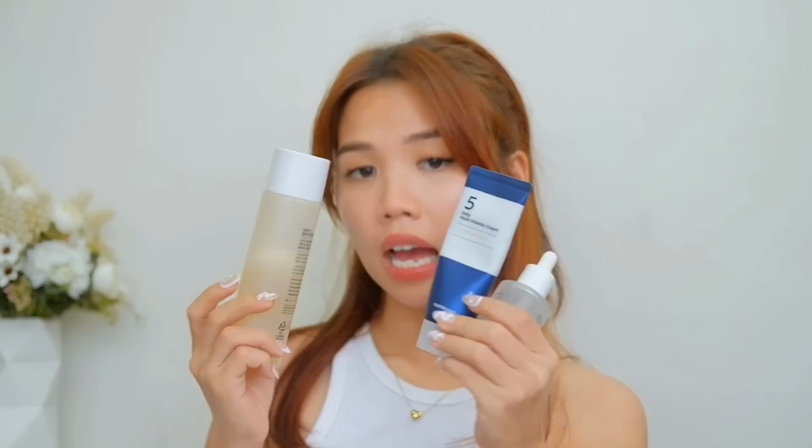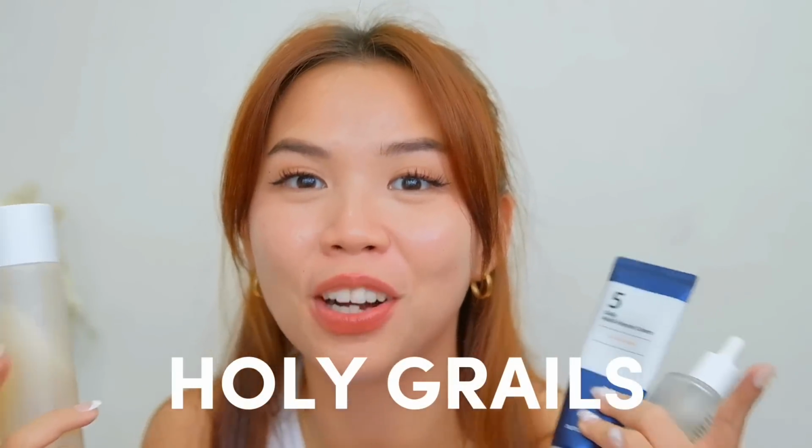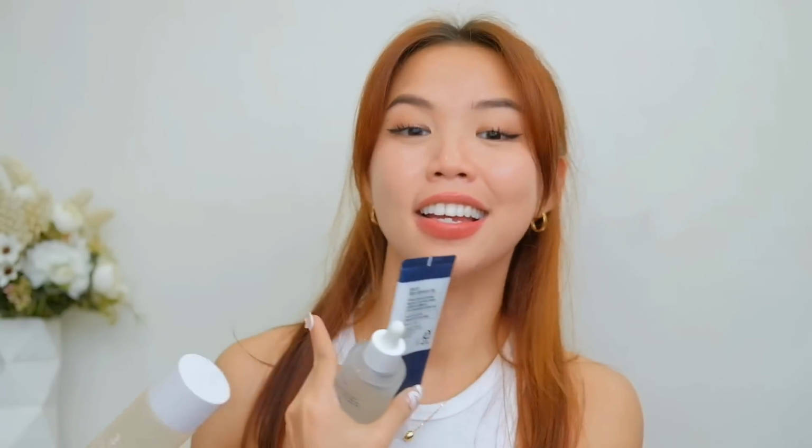This brand particularly sent me a lot of products, but these 3 products actually stood out to me. I've been using them day and night. I've been consistent with them. I'm obsessed. This is the love of my life. My holy grail products. Using these 3 skincare products, you can achieve this glowing, brighter, young looking skin. If you guys didn't know, I'm turning 27 this year. Do I look like 27 right now?